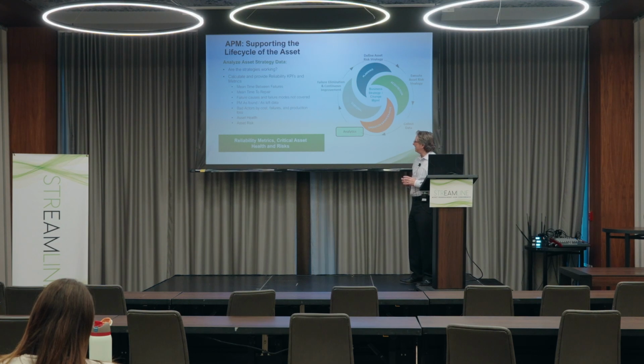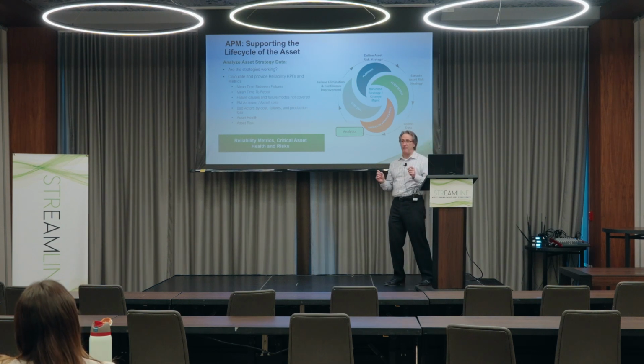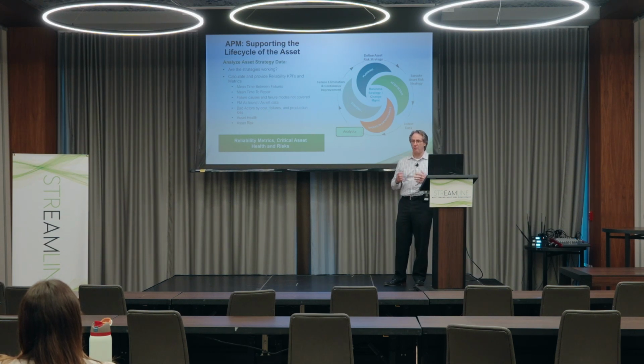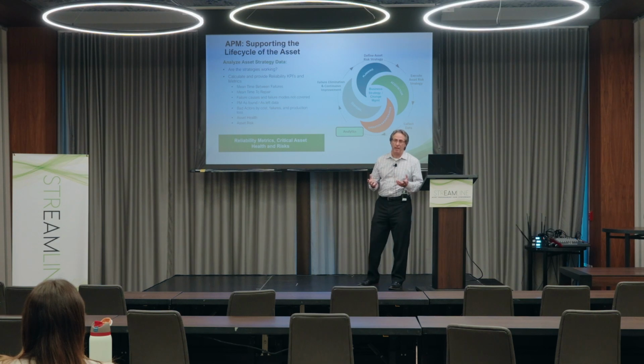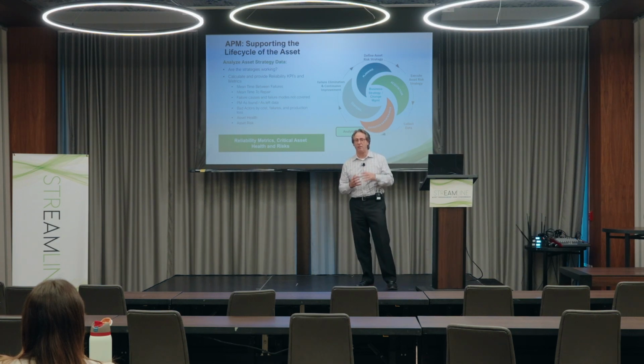And last but not least, asset health. So we can use a lot of this data, pieces and parts of it, to do an asset health calculation, which is a little bit more complex depending on what you're trying to accomplish. And then finally, we can take that asset health calculation with a criticality index and do some math magic and come up with operational risk, if you will. So that operational asset risk can help us with capital planning and expenditures and prioritizing where we want to spend those dollars based on asset risk.